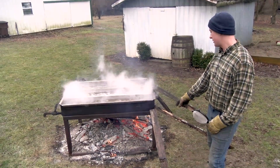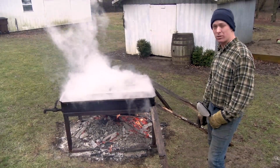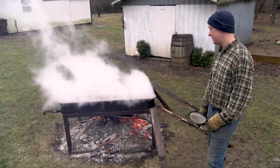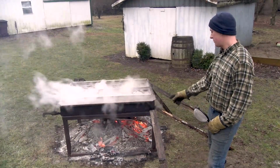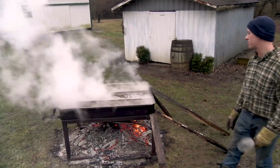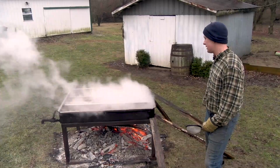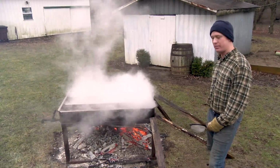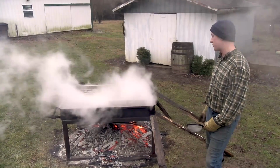I've also found that using this old pallet wood works really well because it's already cured and dry. It burns, and we get a lot of good BTUs out of it instead of having to use all the heat from the fire just to dry the wood out to get it to burn. Helps keep the process moving. Doing it the way we do it is kind of cheap and easy. It makes it pretty much so anybody can do it this way. We've actually done it in the past.